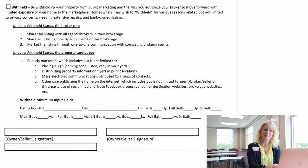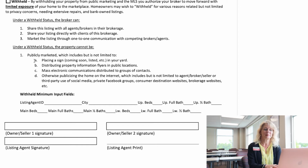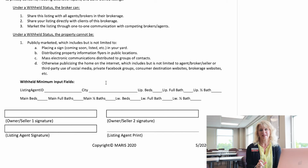However, under the withheld, I'm going to read this, the property cannot be publicly marketed. There's no sign in the yard, no distributing flyers, no mailers, no mass electronic communication, no Facebook marketing, no publicizing. And this could even be as simple as the seller sitting on the bleachers in a public stadium and talking about their home being available for sale through Keller Williams Marquis. Anybody can overhear. That's public marketing. So this is why it's so important that if it's in the withheld status, the seller knows they can't talk about it publicly, and that it's only spoken about and marketed through our own agency. So again, very strict on that withheld.